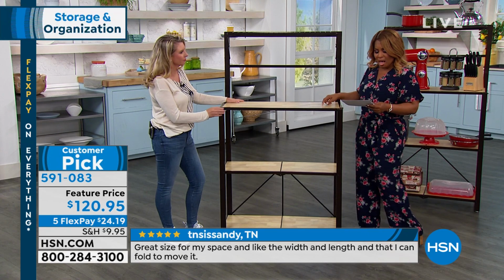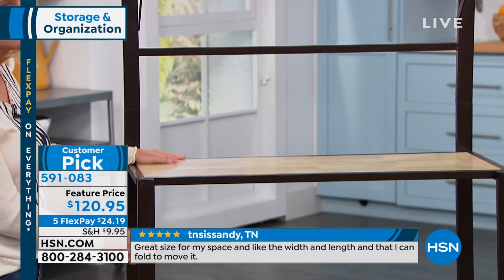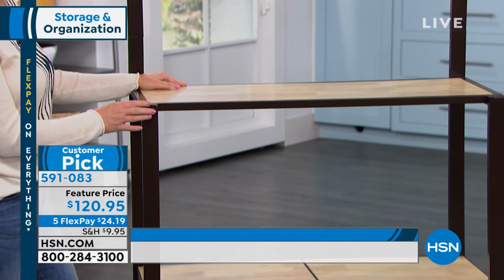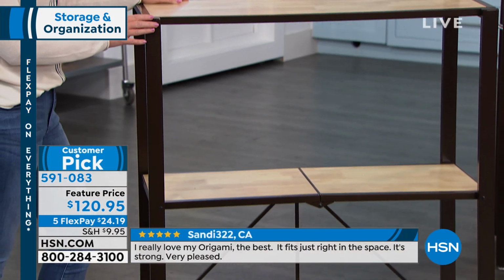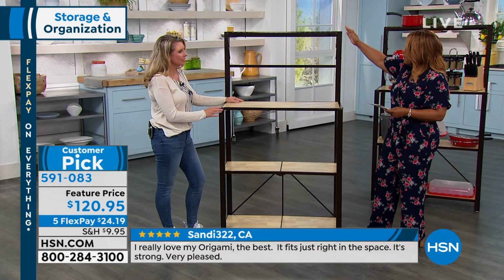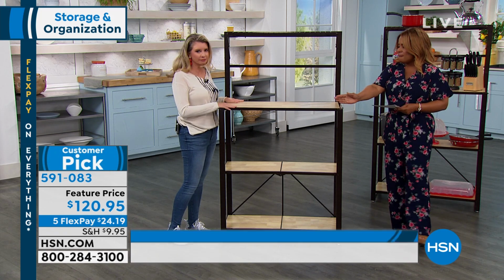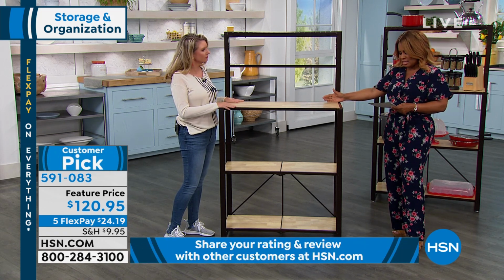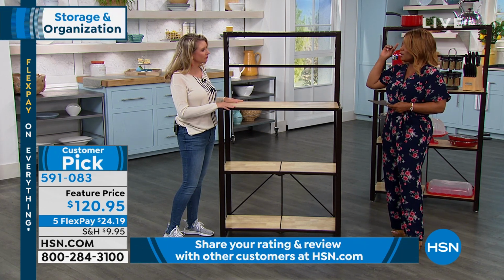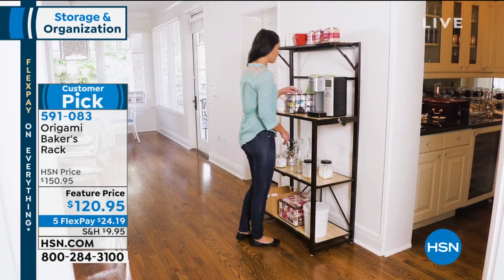When we talk about unfolding and moving this, you'll be able to move this if you'd like to. If you're moving to another location, you take this with you. It weighs approximately 42 pounds, and height-wise, it's about 63 inches high, about 16 inches deep. So from front to back, it's 16 inches deep, and about 36 inches. Yeah, 3 feet long. So that's nice and ample. It's a very good size.